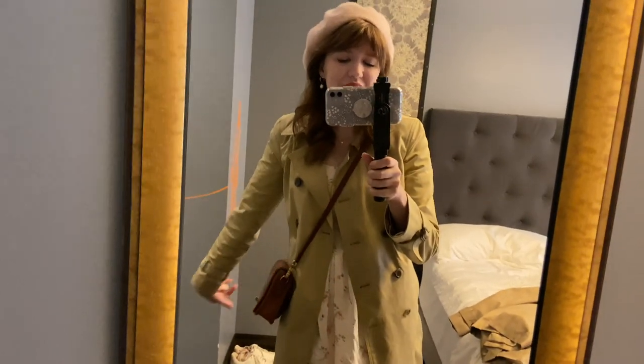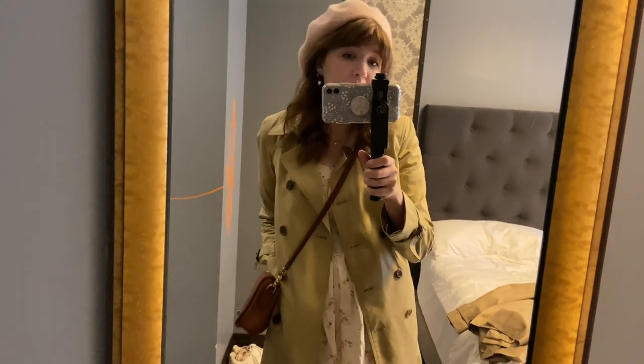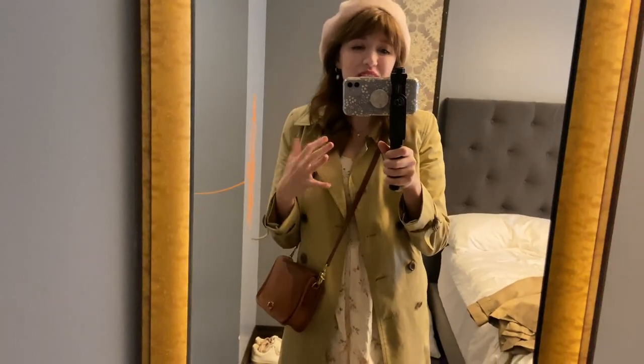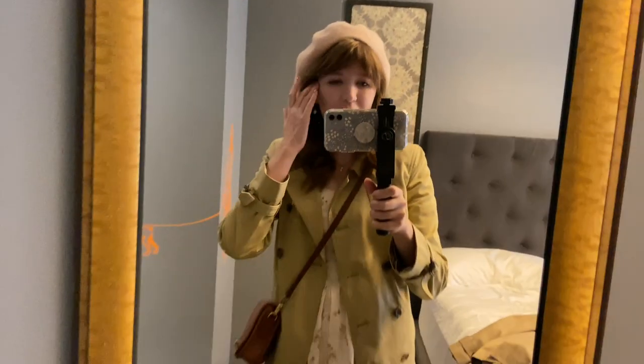Good morning, guys. So today is a very exciting day for me because we are going to Concord and to Orchard House, which is Louisa May Alcott's former residence, if you aren't familiar, and it's where Little Women is kind of set. So I'm so excited about that. That's a place I've wanted to go for such a long time, so I'm really looking forward to it. And we need to go to the station, so let me show you what my outfit is today.